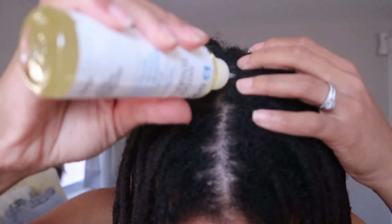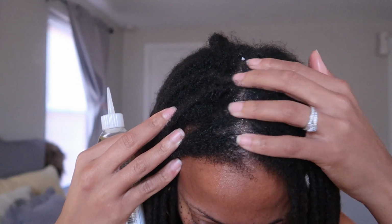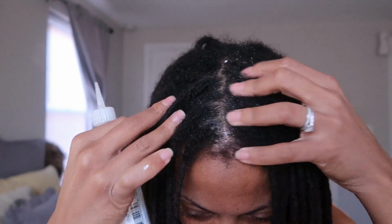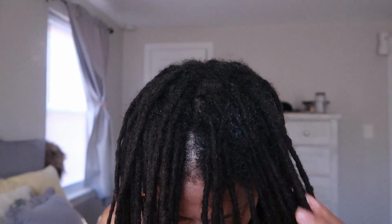Now, I'm someone who's very used to creating my own little concoctions. Yes, I am someone who loves a DIY. I like to do things myself, but this thing right here smells so good. It smells so fresh, and it leaves my scalp feeling very nice and just cool. Especially for the fact that I've had dandruff and dry scalp within these last few days. I found that this was very, very essential.